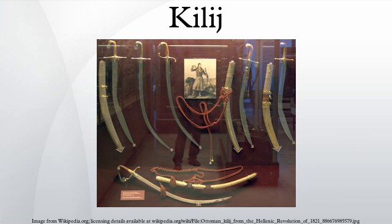Because of the shape of the tip of the blade and the nature of its curvature, the Kilij could be used to perform the thrust. In this it had an advantage over the shamshir, whose extreme curvature did not allow the thrust.